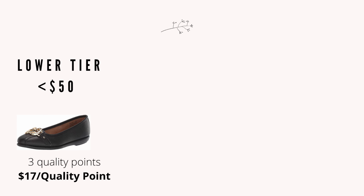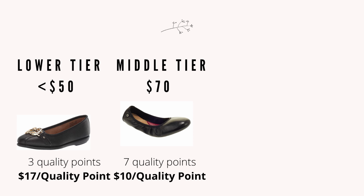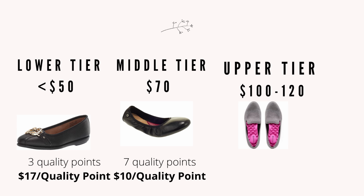In the middle range, I would put things like Sam Edelman's flat or Hush Puppy's ballet flat. These range at about $70 or so. And to me, these flats normally provide more comfort with just some blisters and significantly overall higher quality feel. So I would maybe give them 7 quality points or so, which means we're paying about $10 per quality point.